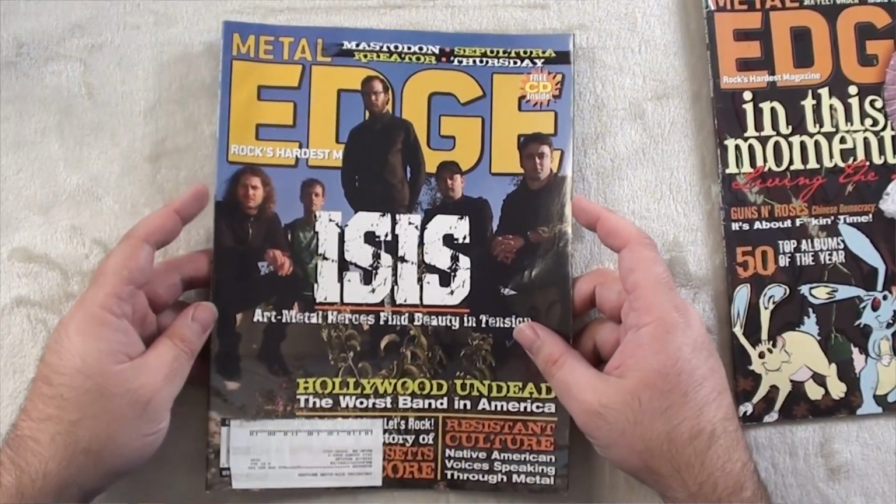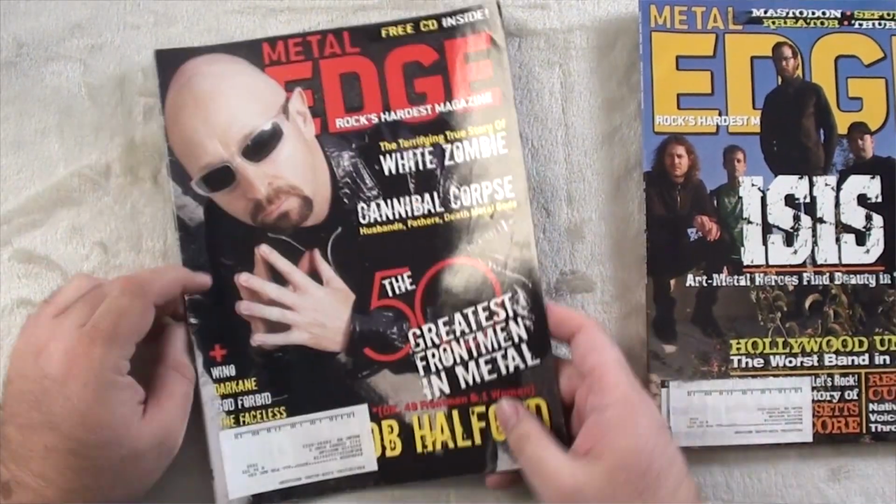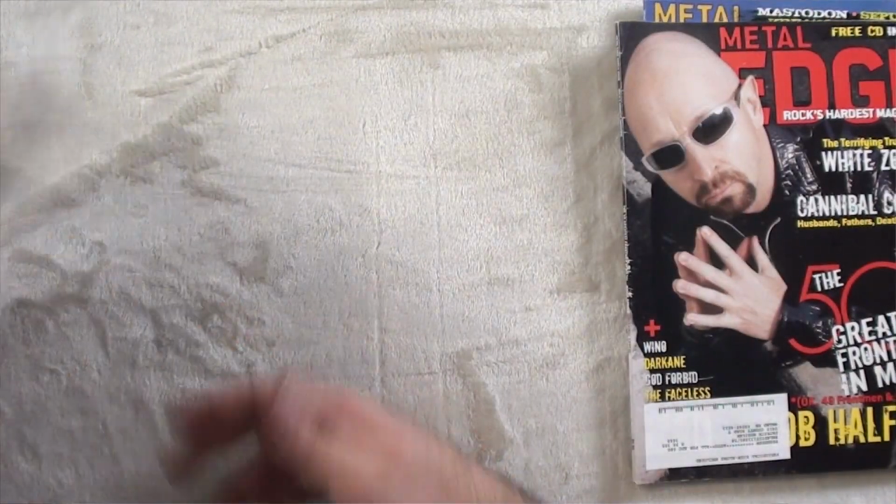Yeah, I remember reading this so well. I mean, I'm not well, but I remember reading this and being like, wow, this is a crazy article. So anyway, that's that issue. Then we have Rob Halford here. And then, look at this. Remember, I was originally doing this to find my Metallica comic book to use for my Master of Puppets video.